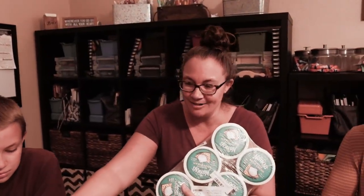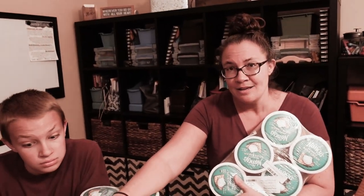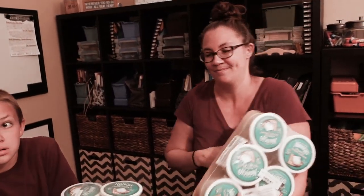And let me tell you why we did this. Because normally, if you buy a single pack of this, it is $4.16 per pack. When you buy it in bulk and on sale, it goes down to $2.89. So just in these two things of sour cream, we saved another $15. Good job.